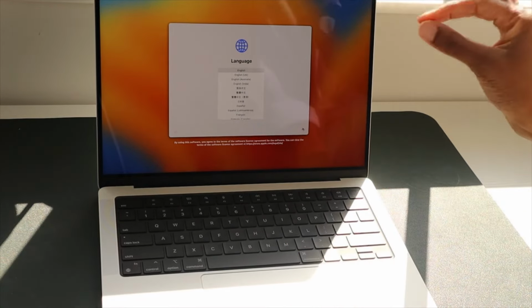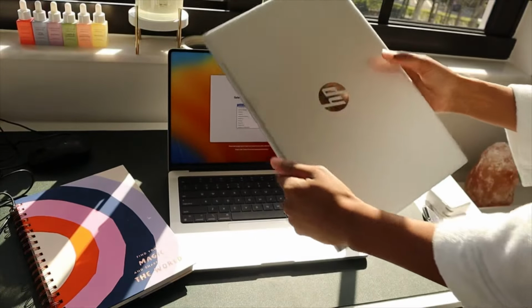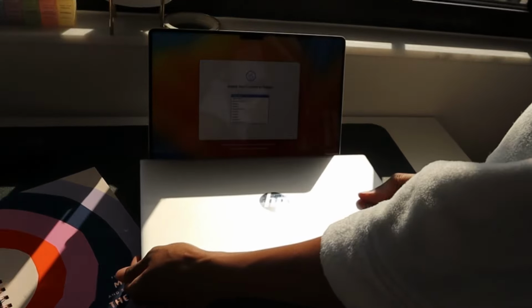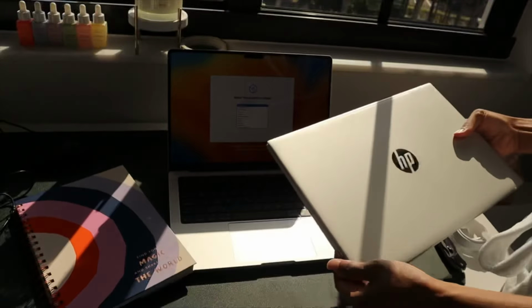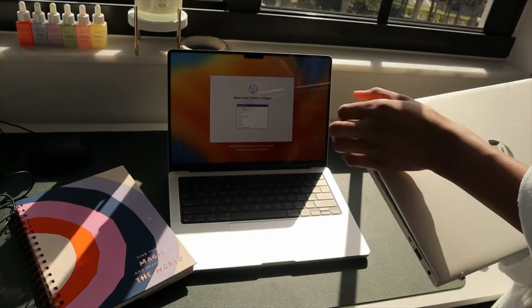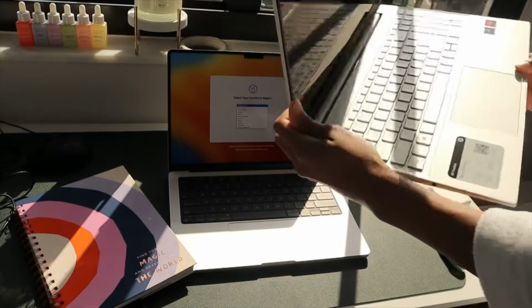This is my type of laptop. It's still very, very nice. Very nice. And it's bigger. But this is really nice. And I love the design.